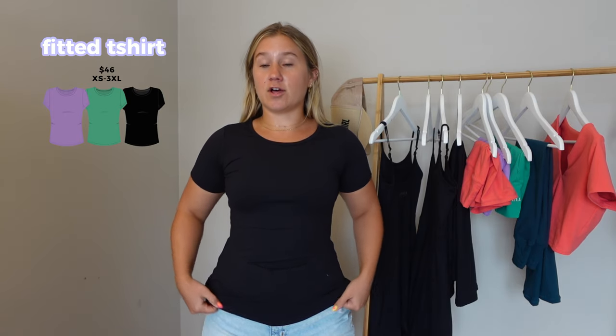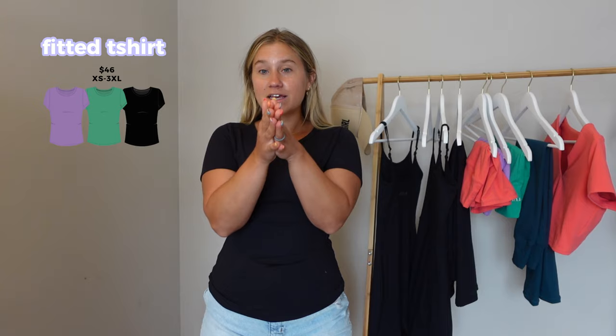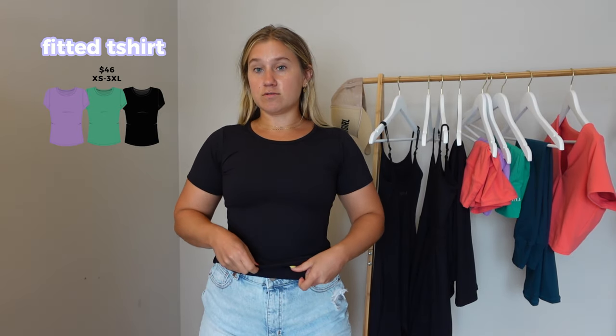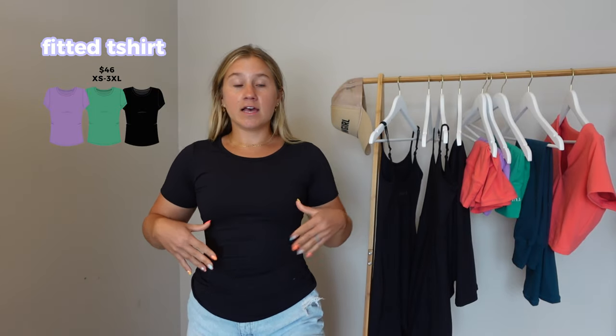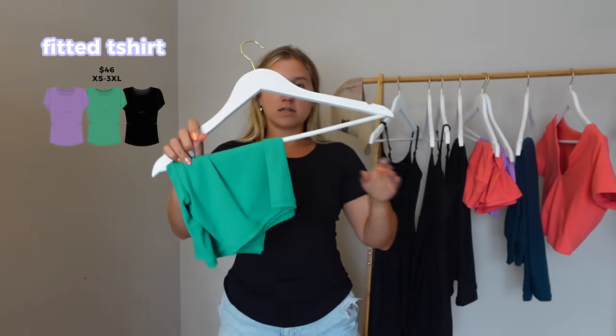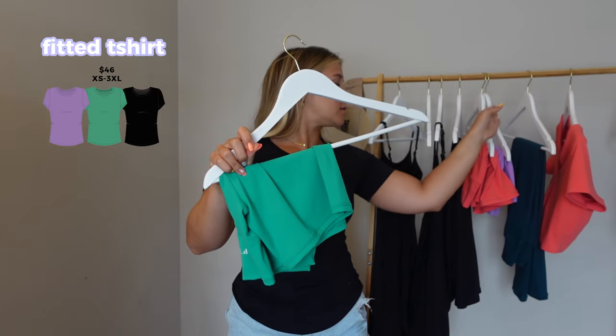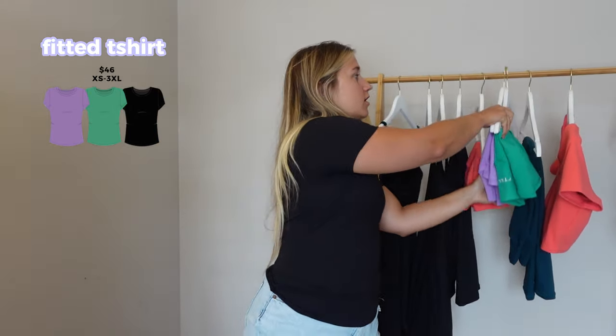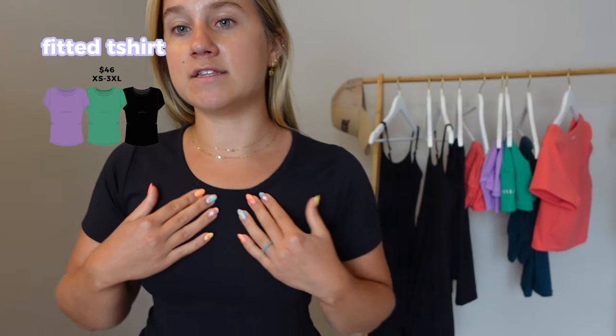But I feel like a lot of people also love full length, and you could really get away with this looking like a bodysuit. It's coming in this black. It's also coming in Lucky Charm, and it's coming in the lavender. So these are the colors that it'll be coming in. We've got that classic crew neckline stitching, the short sleeves, same fit here, same fabric, Cassie material.